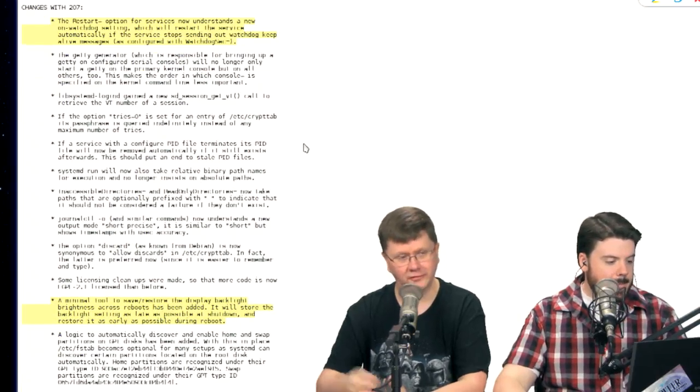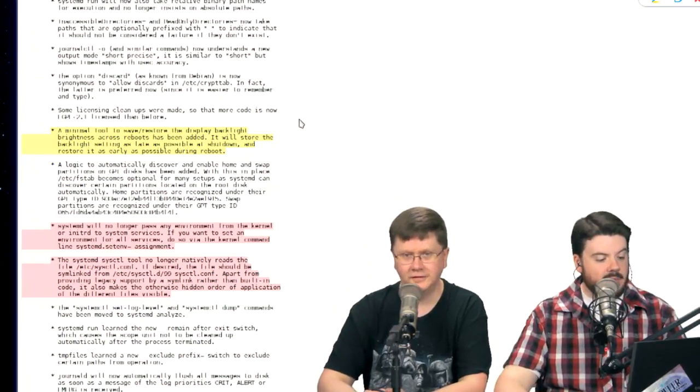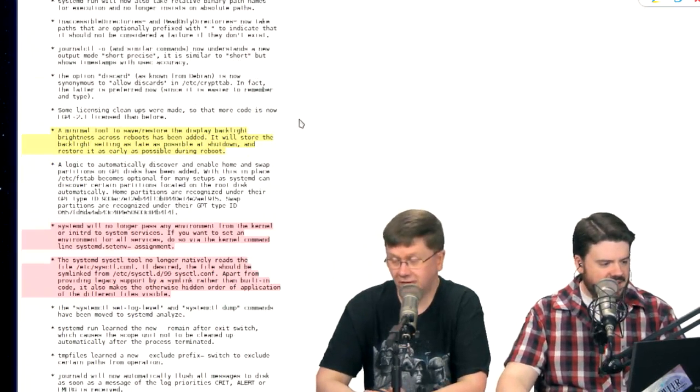Be really cool if it also threw into the logs causality, like what exactly knocked it out. Yeah, that would probably be more dependent on the actual service. Sure, sure. But still, you know.